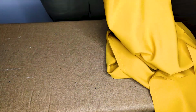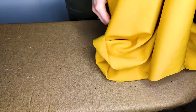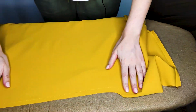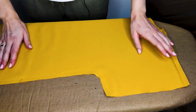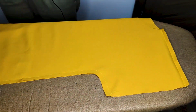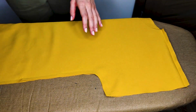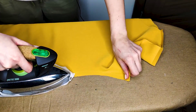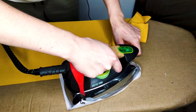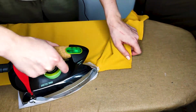And when you do that, you will start ironing your side seams. So the side seams are ironed exactly the same as the shoulders. You will want to iron them open. But before ironing them open, I want you to take this part in particular to really try to make it straight and give it a good press.